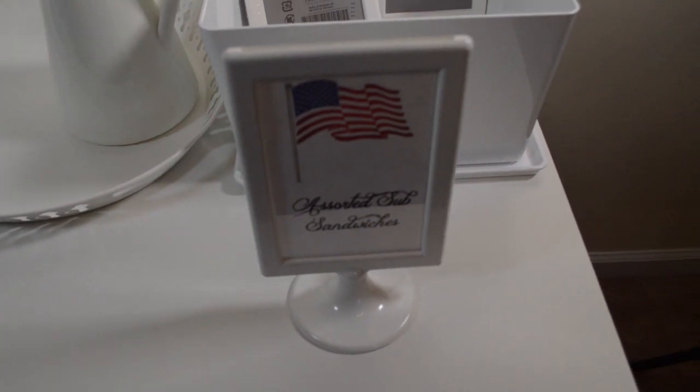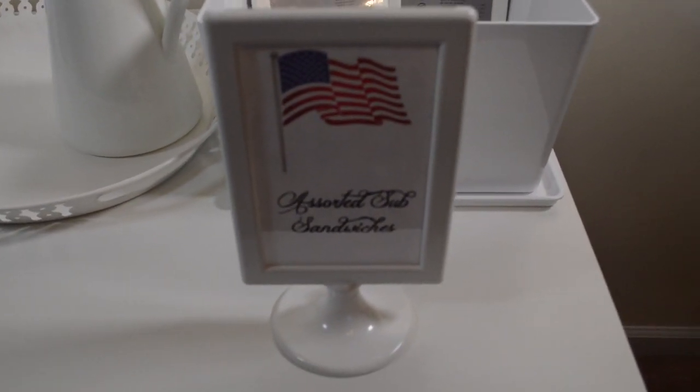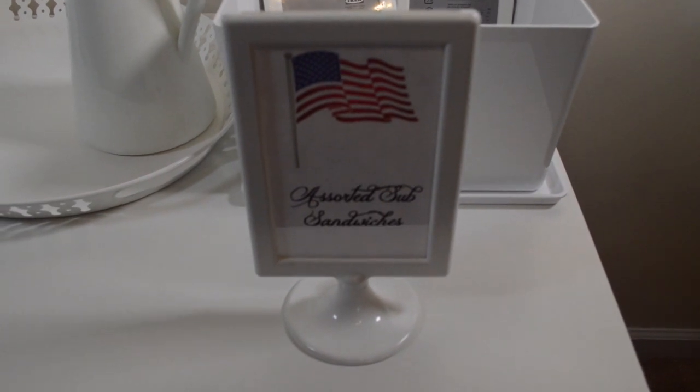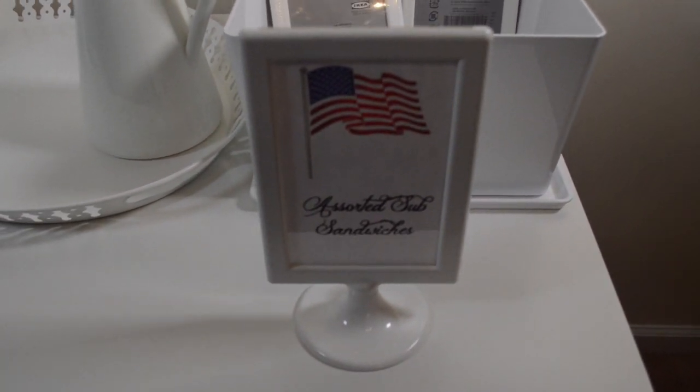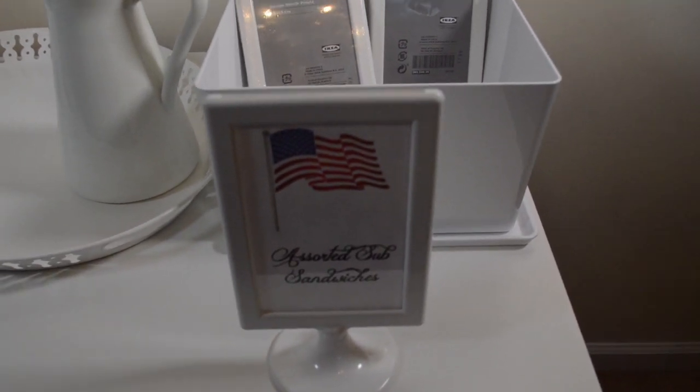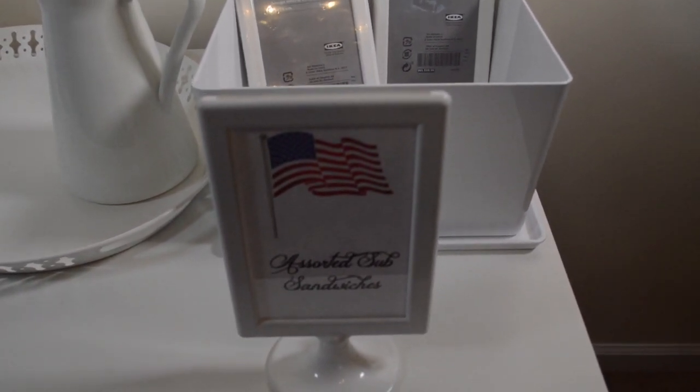So right here, when I am having an event, I use them to tell you what type of food we have on the food table. I also use them for table numbers. You know, I'll put whatever table number and put it on the table.